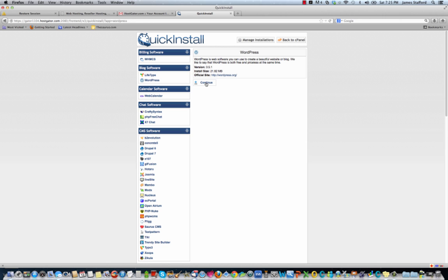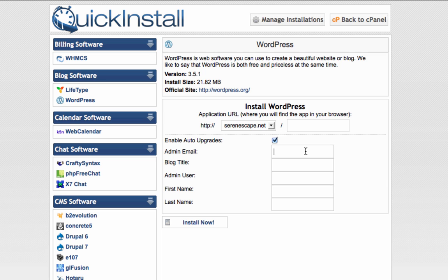And just put in these basic details here. The admin email, put in a good email address where you can receive any information. Okay, the blog title or the website title, whatever you want to name your website. The admin user is going to be your name or whoever is going to be running the site. And then that's it. And then we're going to do install now. And as you can see, it's installing WordPress.